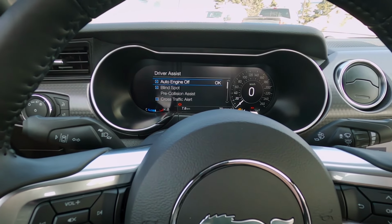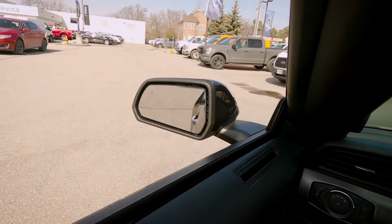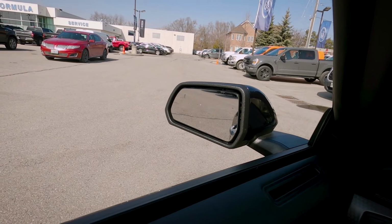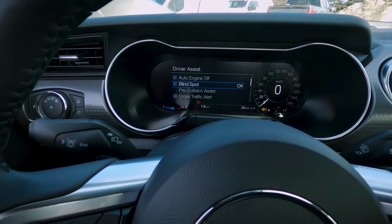The blind spot system is an interesting one. Let me show you that one for a second. So we turn the blind spot on and off. As you can see there, see that orange? It's highlighting along the side there. So that lets us know if anybody's entered the blind spot on either side of the vehicle.